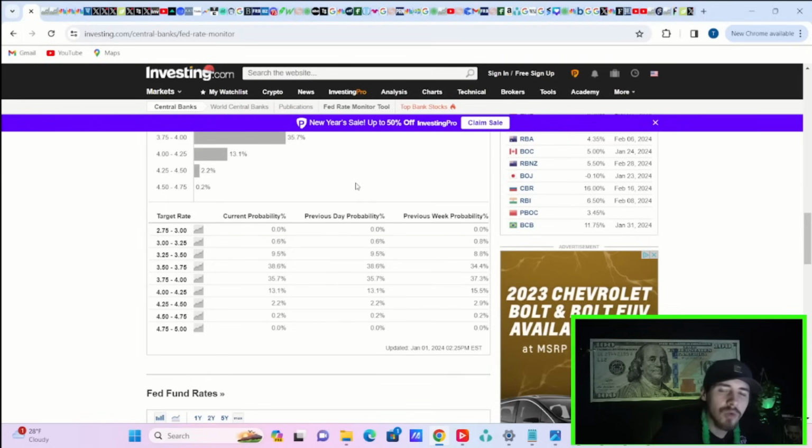As we head into the first trading day of 2024 tomorrow, markets are currently pricing in 7 rate cuts for 2024 with 38.6% probability.